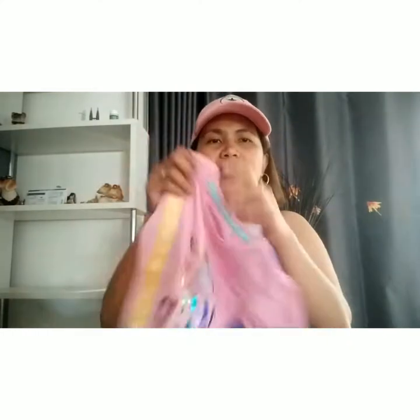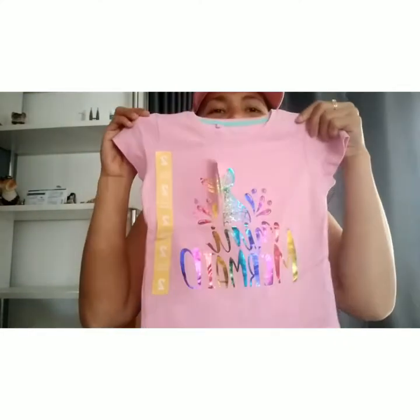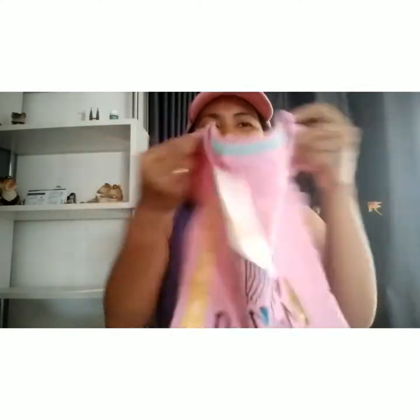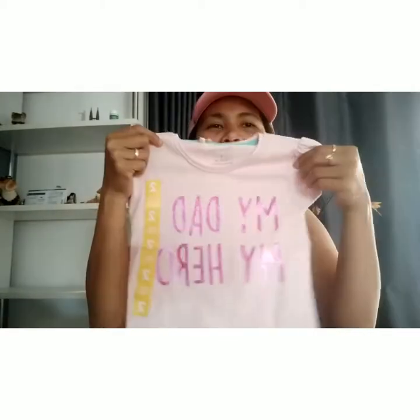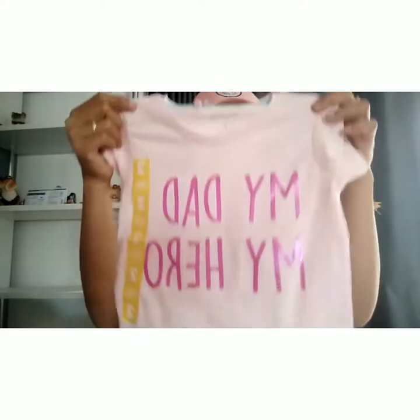And then another, guys, is from Best and Less too. This is size 2, and this is pink, and this is $2, guys. So meron siya sa Best and Less. And then another one is from Best and Less also. I love the print on it. My dad is my hero, because Amara is a bit daddy's girl. So this is just $2 also from Best and Less.